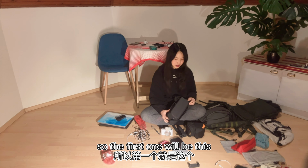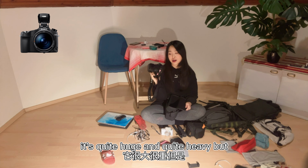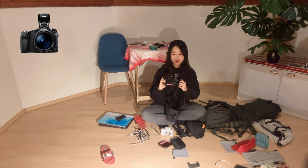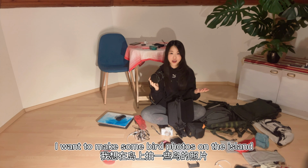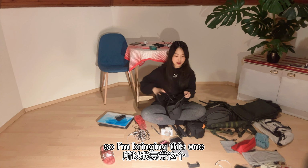So the first one will be this DSLR. It's quite huge and quite heavy, but I want to make some bird photos on the island, so I would need a camera that can do good zoom. Yeah, so I'm bringing this one.